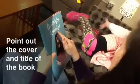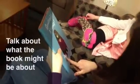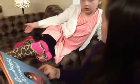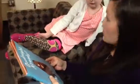As you start story time, point out the title of the book and the cover. What's this? And who's this? Duck. Talk with your child about what the book might be about. What do you think is going to happen in the story? He's gonna get tired. He's gonna get awake.